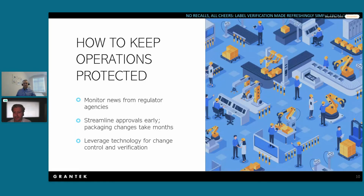And then finally here, and this is an area where Grantek specializes, leveraging technology for change control and verification. So once packaging changes are made, you need an operational way to ensure that the latest packaging is on the line. That includes things like automated inspection systems that can catch errors that human inspections might miss. And we'll be talking a little more about that in this webinar here.